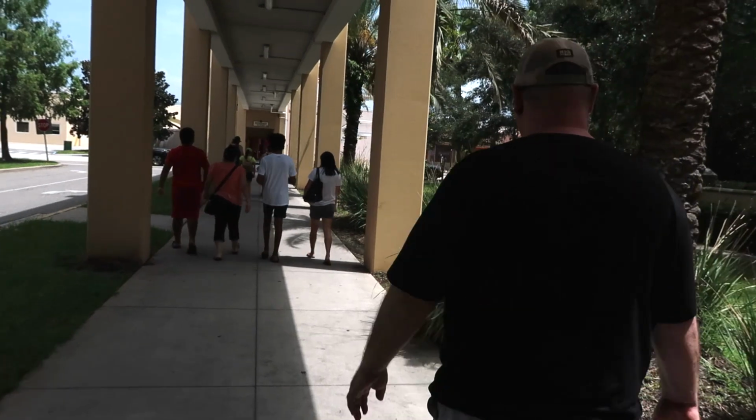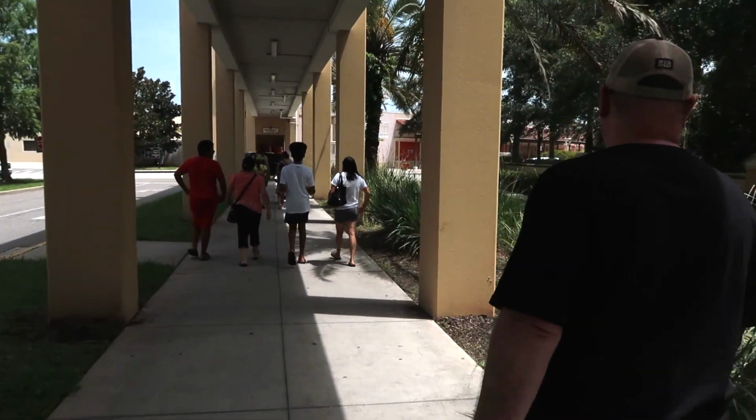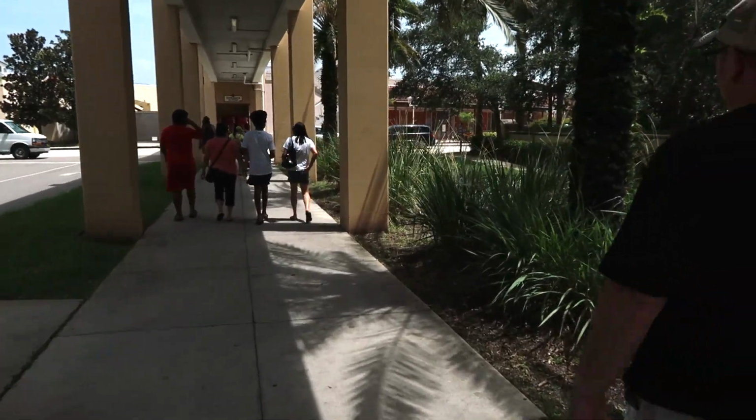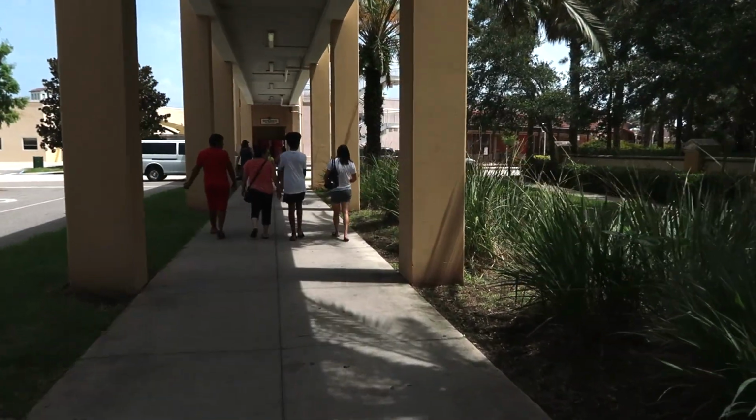Okay, we've just stepped outside of the parking garage. We have this nice covered walkway that will take us over to another sidewalk that we'll have to walk down to get to the entrance. Okay, we just crossed the street behind us. The parking garage is back there. Now we have a bit more of a walk to try to find the store.